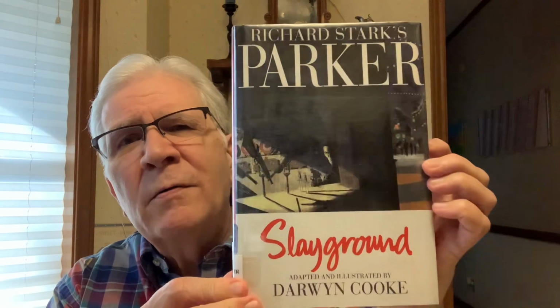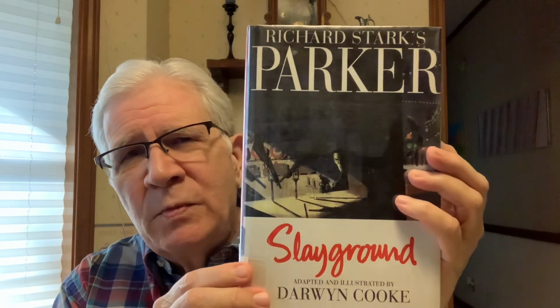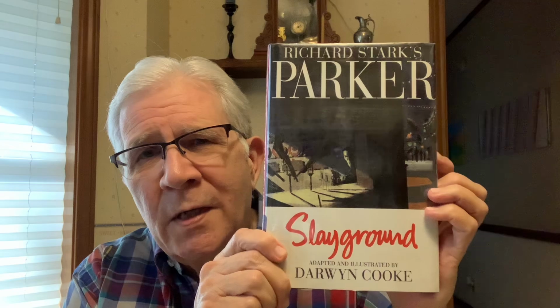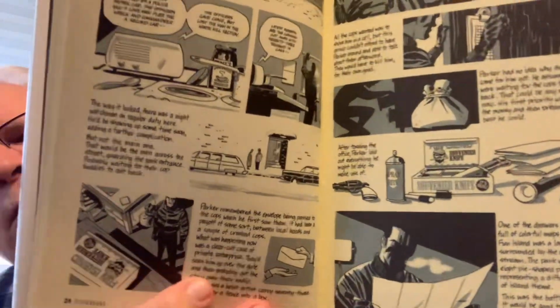Next, I found these Parker graphic novels by Richard Stark. This is a hardback edition. And I had read one of his graphic novels before, and I don't know that I picked up one of them. It may have been The Hunter was the first one that I had read. But they're kind of like crime noir type books with unusual artwork.